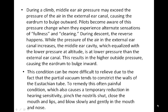While the pressure of the air in the external ear canal increases, the middle ear cavity, which equalizes the lower pressure at altitude, is at a lower pressure than the external ear canal. This results in the higher outside pressure causing the eardrum to bulge inward. This condition can be more difficult to relieve due to the fact that the partial vacuum tends to constrict the walls of the eustachian tube.